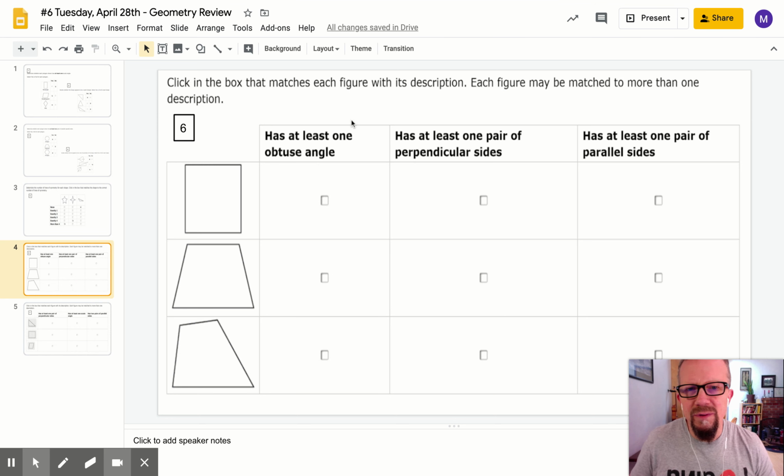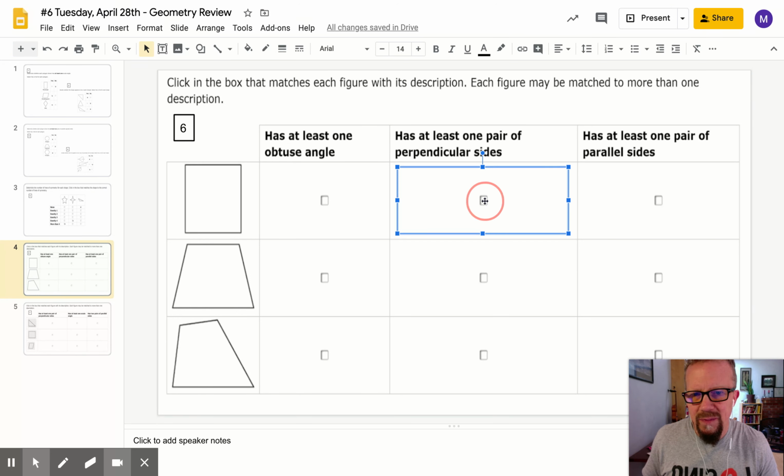Okay, this one, people did pretty well with this, except that each figure may be matched to more than one description. So usually people got at least one of the descriptions, but sometimes there's more than one. So it looks like a rectangle, not a square. It has no obtuse angles, but it does have right angles, which means it has perpendicular sides. So these sides are perpendicular, and then the parallel sides, the opposite sides are parallel.